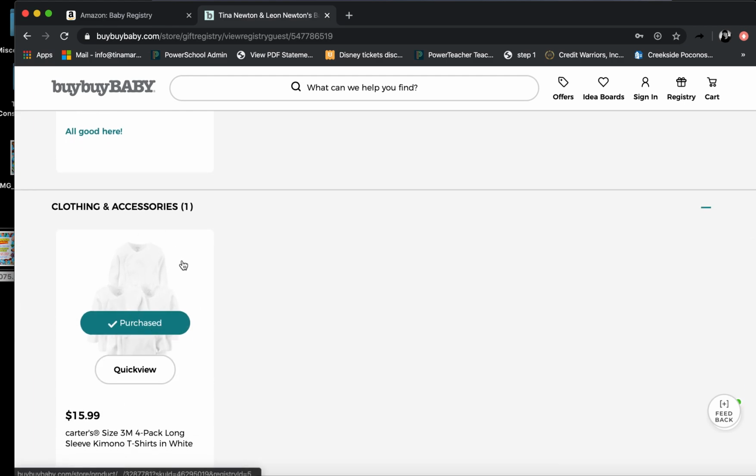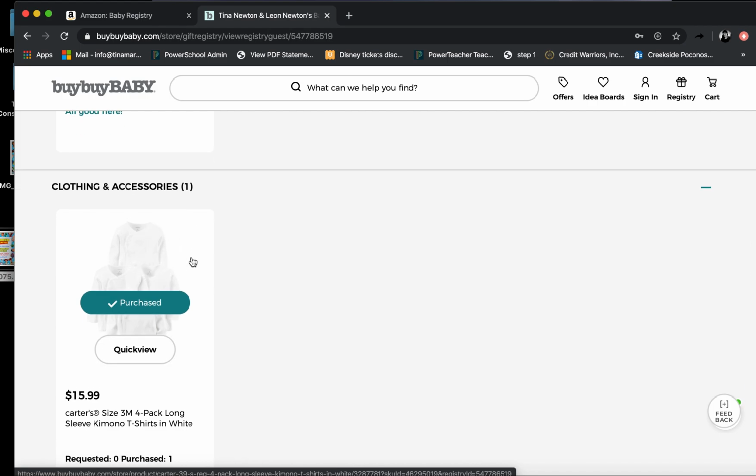Long sleeve onesies are a must. We love them. Actually, they're not onesies. These are just t-shirts. They're long sleeve and they're easy to get to. So I definitely recommend this.